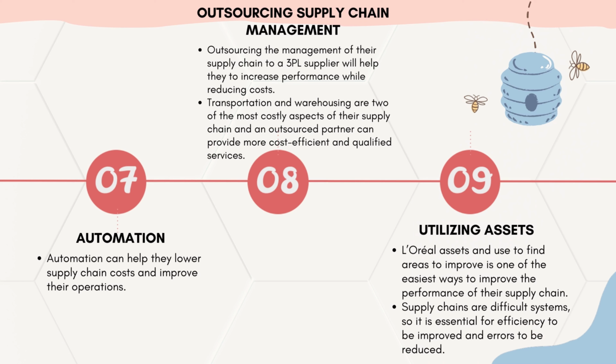Next slide is utilizing assets. Assessing L'Oreal's assets and use to find areas to improve is one of the easiest ways to improve the performance of their supply chain. Supply chains are difficult systems, so it is essential for efficiency to be improved and errors to be reduced.